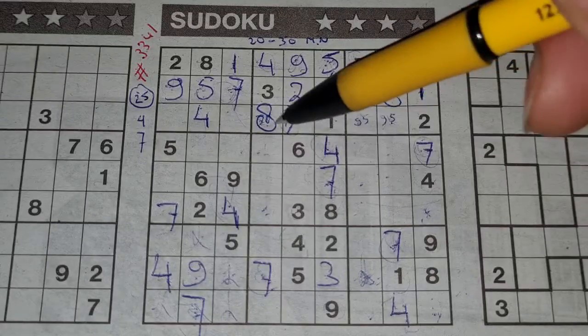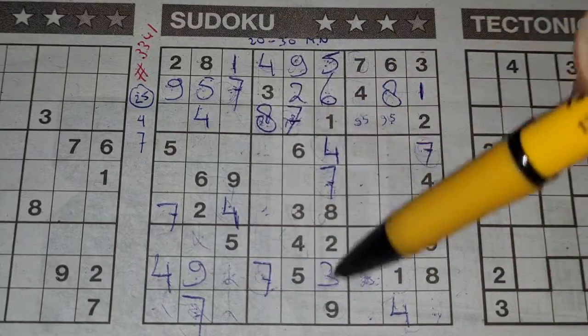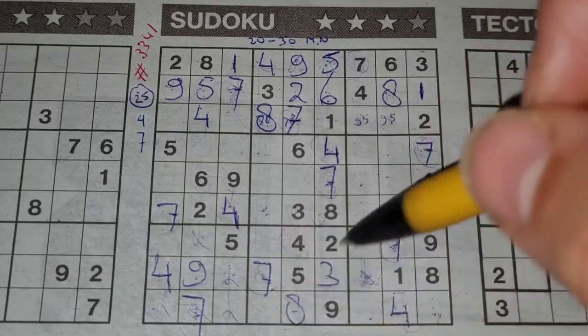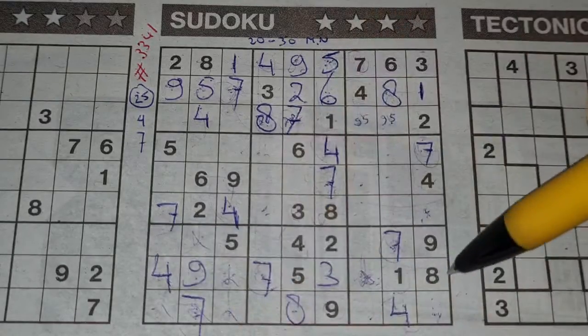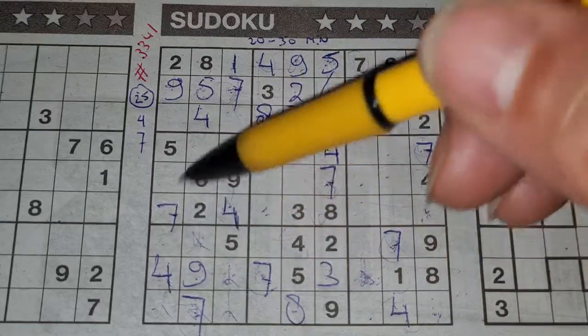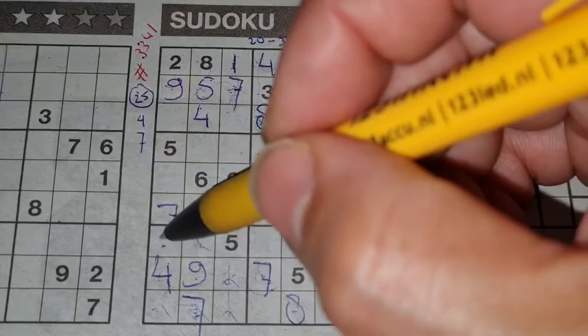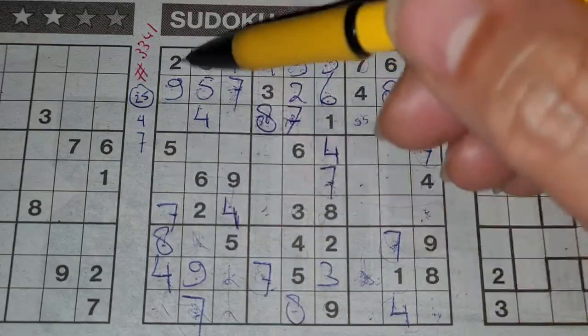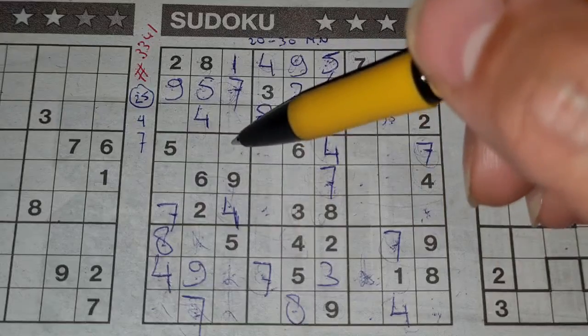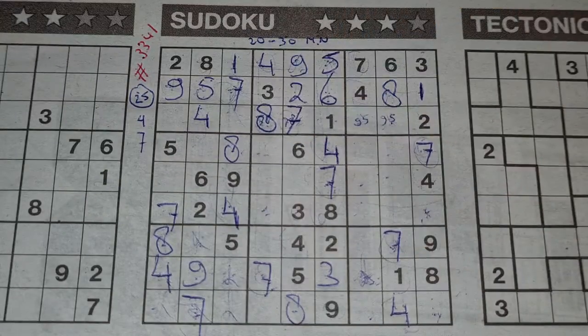Alright. 8 in this column, 8 in that column. So the column between, the middle column, the only place for the 8 should be there. 8 in the last row, 8 in the row above. So in that row, the only 2 places for the 8 should be here or there. We see there an 8, no 8 there. 8 should be there. 8 in the first column, 8 in the second column. So the third column, the only place for the 8 should be there.